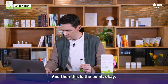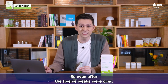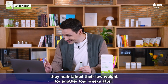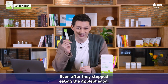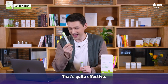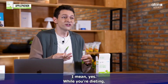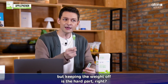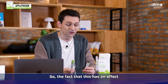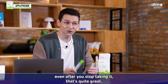And then, this is the point. Okay, so even after the 12 weeks were over, they maintained their low weight for another 4 weeks after, even after they stopped eating the Applephenon. That's quite effective. I mean, yes, while you're dieting, it's very easy sometimes to lose weight, but keeping the weight off is the hard part, right? So the fact that this has an effect even after you stop taking it, that's quite great.